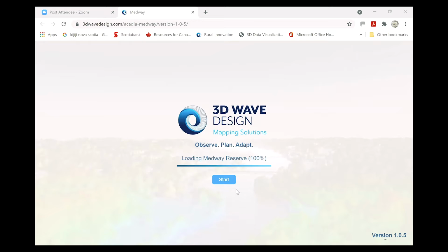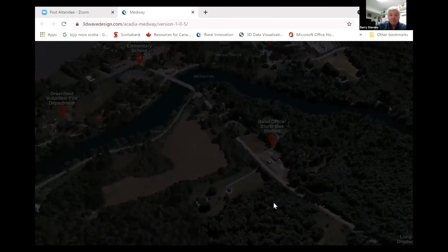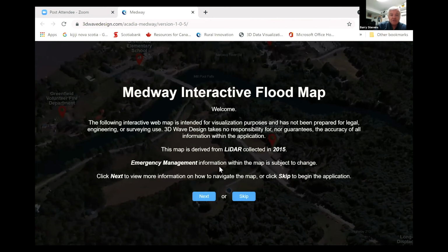Yes, we do. Okay. So this is an older version. There are some improvements that may not be totally visible to you, but our resolution has gotten a lot better for some of our graphics. Nonetheless, we'll run this one. So, a bunch of interactive screens. This just tells you when the LiDAR was collected and what the purpose of it is.